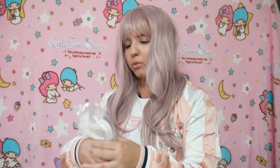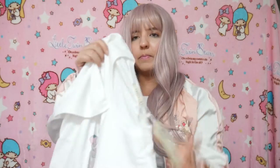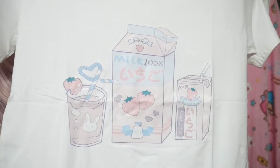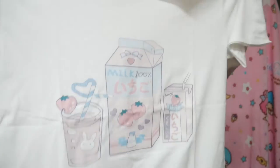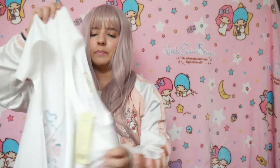But this one is another strawberry top, finally, not a pink item. I didn't notice, but the three items from the same store were pink. Oh well, this cotton feels so good, so good. It's so cute. They had a lot of designs, but I like this one. This is size large. This is how it looks on me. Hopefully good. I really like it. Super stretchy, the material feels so good.